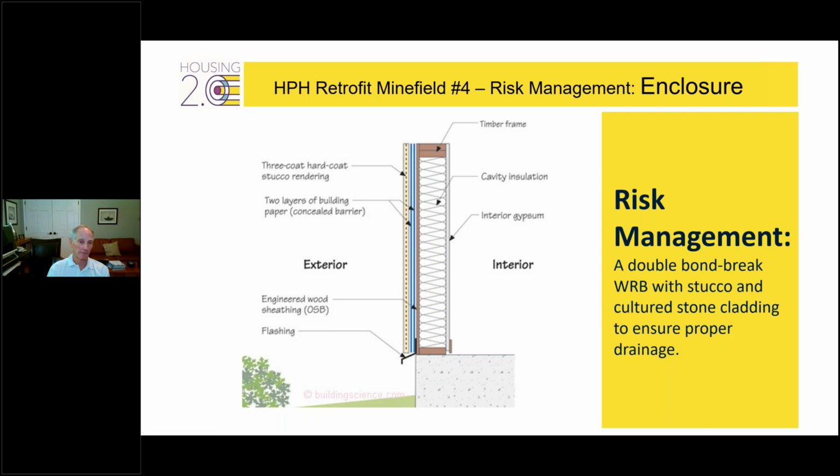This is a tremendous minefield in existing construction. Do we have that double bond break, two layers of building paper, wrap, whatever it may be, behind the stucco or the stucco stem? And that's where we have to get to. That's how we manage that risk.